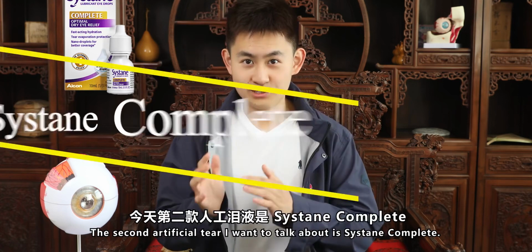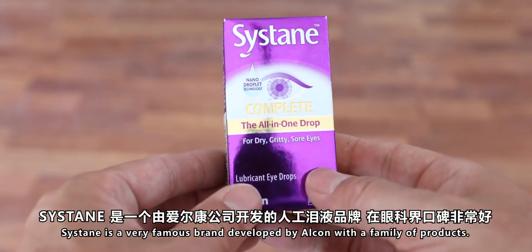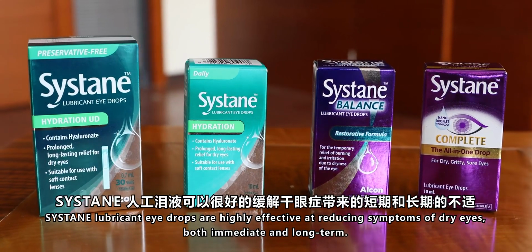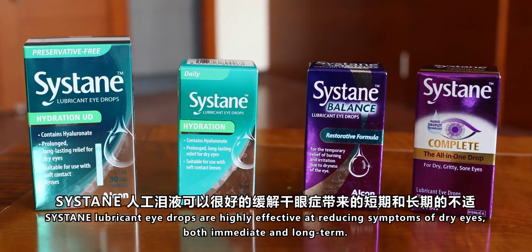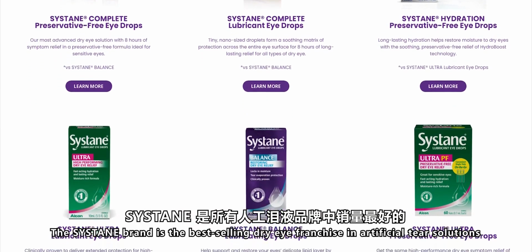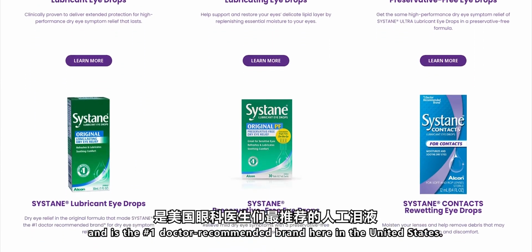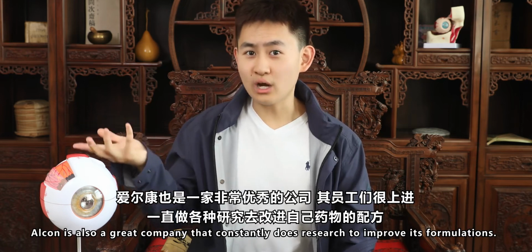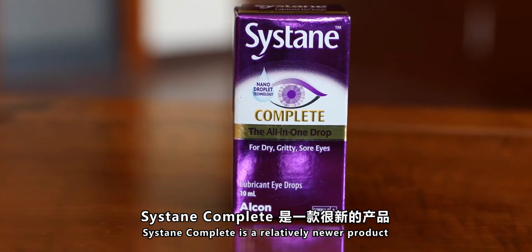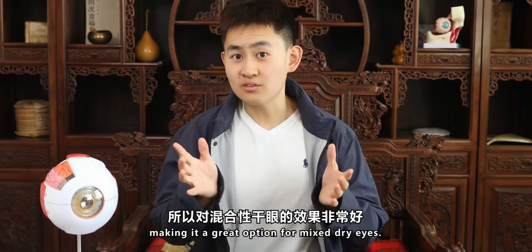The second artificial tear I want to talk about is Systane Complete. Systane is a very famous brand with a family of products. Studies have shown that Systane lubricant eye drops are highly effective at reducing symptoms of dry eyes, both immediate and long term. The Systane brand is the best-selling dry eye franchise in artificial tears solution and is the number one doctor-recommended brand here in the United States. Alcon is also a really cool company that constantly does research to improve its formulations. Systane Complete is a relatively newer product that targets all 3 layers of the tear film, making it a great option for mixed dry eyes.